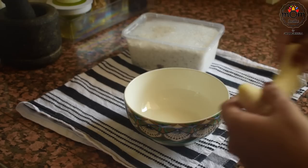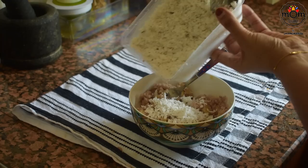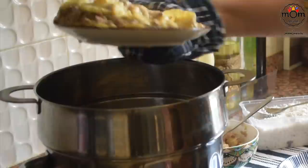My husband wanted awal or poha mixed with banana and grated coconut. That's a simple and healthy breakfast, also eaten as an evening snack. I didn't feel like having anything much, had just a banana.